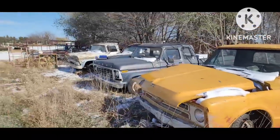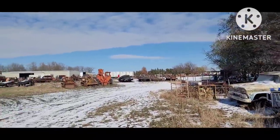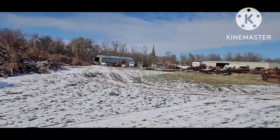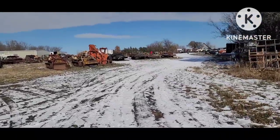What a staggering amount of stuff he collected. And this bare lot was all totally wooded. I spent all summer cutting and clearing this huge pile of trees, uncovered probably the biggest hoard of farm vehicles we've ever seen.